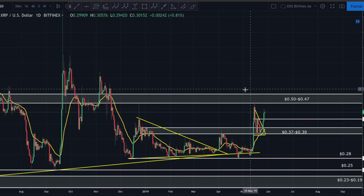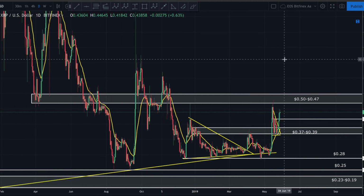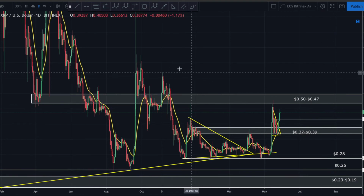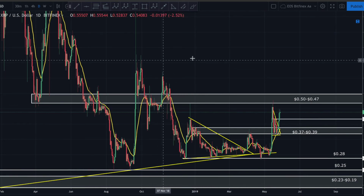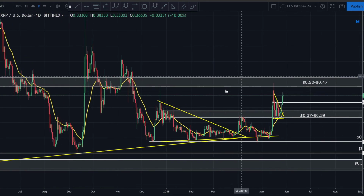I do think it's got much more room. I don't want to put a target on it now, guys, but there's a lot of upside potential if we get a daily candle opening and closing above 50 cents. I think at least 57 to 60 cents would be a good start if Ripple does end up taking that out to the upside. Again, not saying it's going to.